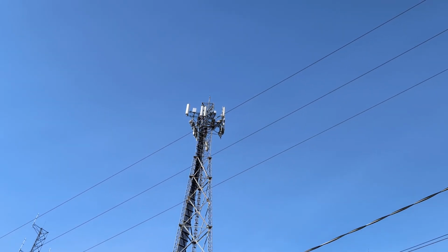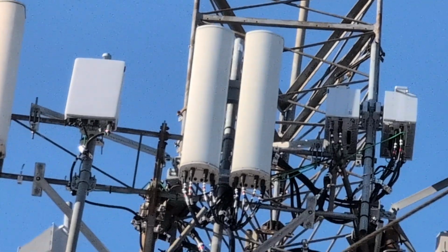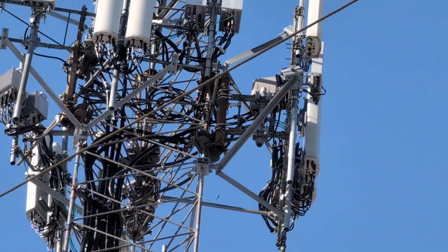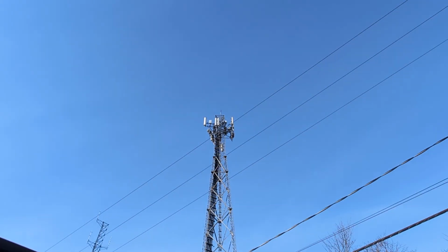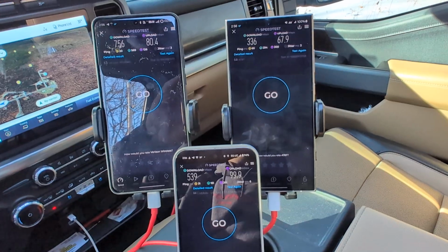So we are now directly under the Verizon site. I figured I'd give you an up-close look at those new panels. I'm on the Pixel 9 Pro Fold shooting this. So there you go, just a close-up look of that. And then I'm going to pause one more time and get out from underneath the tower and directly into a sector. Okay, let's try this again.